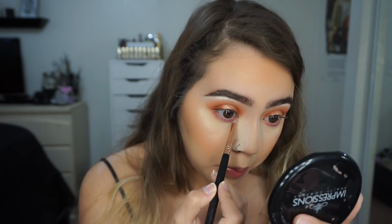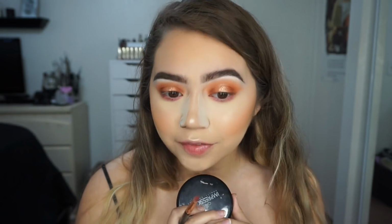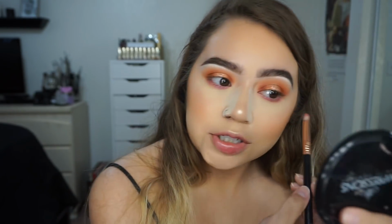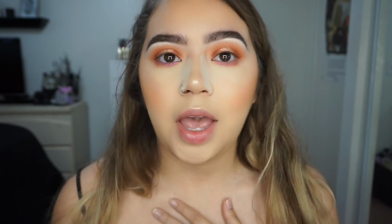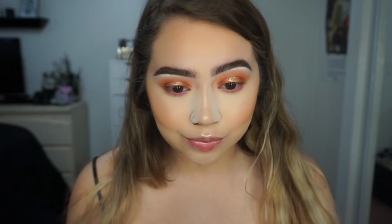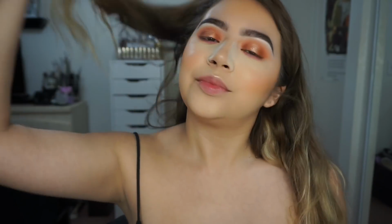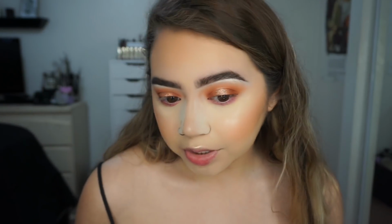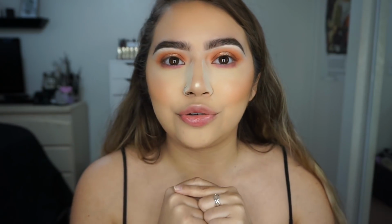I love warm tones and pinks, and I love this look now. I think it just looks so pretty, and I really like it. I feel like you can't really see it too much on camera, but in person it looks like just a little pop of something. And put mascara on and lashes, and then I'll come back and do the lip products.